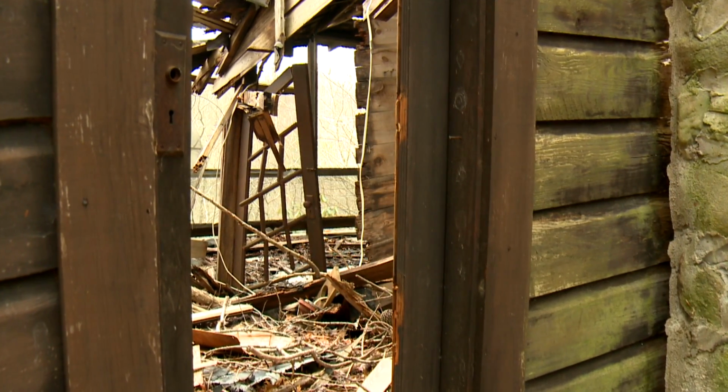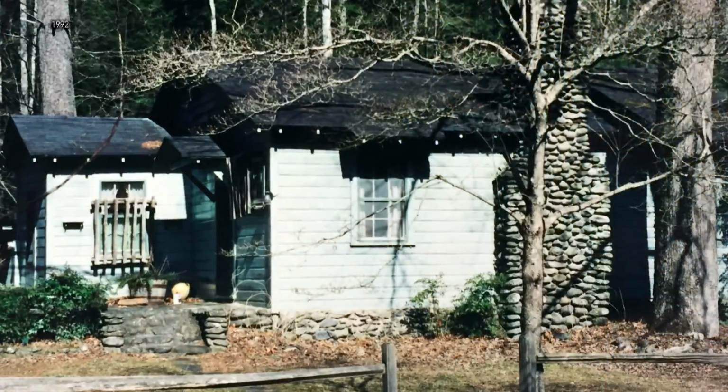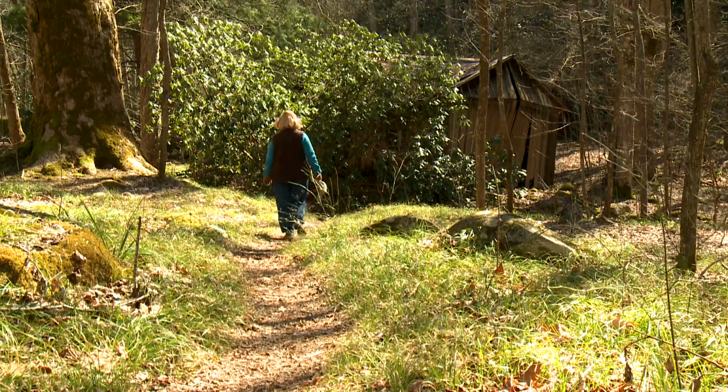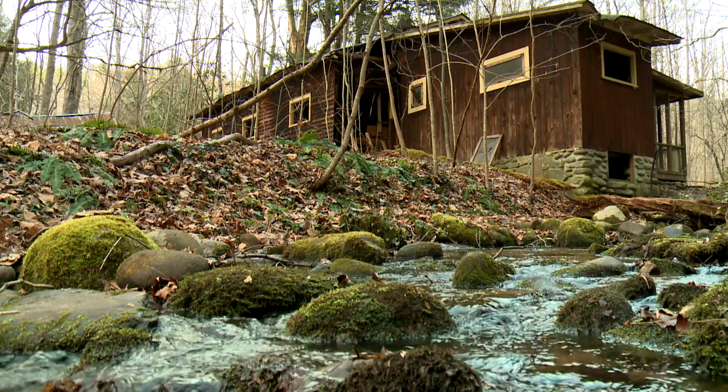There was a battle here. So I look at these pictures and I look at the cabins now, and it kind of hurts my heart to see what they look like now. For Lynn Faust, the fight may be over, but the emotional wounds have not healed. She grew up coming to Elkmont, and so did her children at their family cabin along Little River Trail. Just many good times here, many good times.